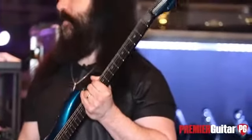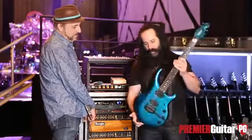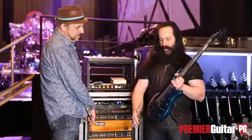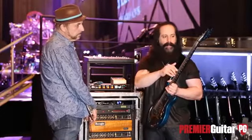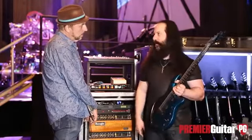So this kind of harkens back to that. Yeah, I actually see hints of green coming out, just moving it right here. Green, purple, blue. Yep. It's pretty cool. So everything that I explained to you about the feature set, the pickups, the frets, the fretboard material, that's going to be the same on all the guitars.